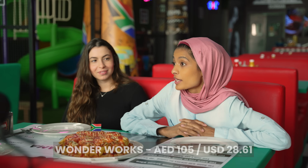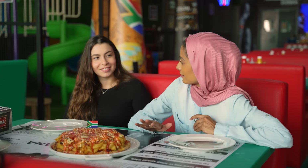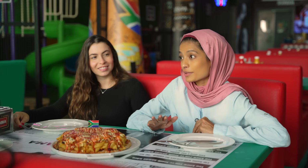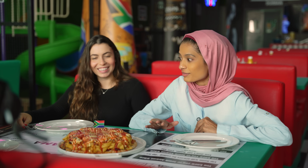Ladies, do you want me to tell you what went into this pizza? Before we get into this, I just want to say that I'm very much a minimalist pizza kind of girl, and this is clearly the opposite situation, but I love South Africans. I think they're amazing people, and so I'm going to give this a chance. God bless South Africa and God bless Italy.